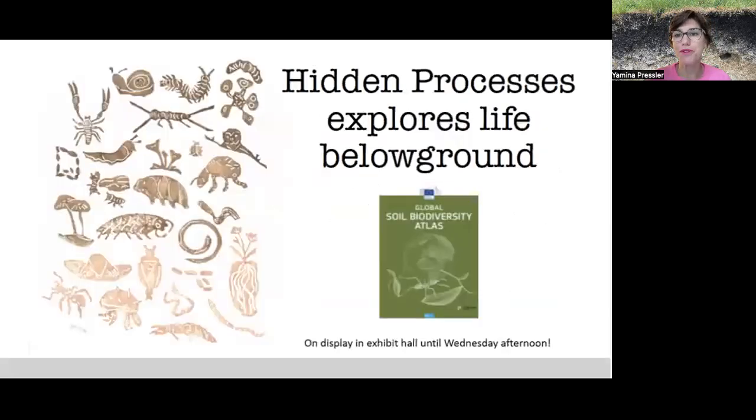But the thing that I want to focus on today is a recent artwork that's actually on display in the exhibit hall until later this afternoon, and that is Hidden Processes. Hidden Processes is a piece of artwork that explores life below ground. This is 27 hand-carved prints that I individually stamped onto printmaking paper. Each of these stamps is inspired by a different organism that lives within the soil, and I used reference images from the Global Soil Biodiversity Atlas.